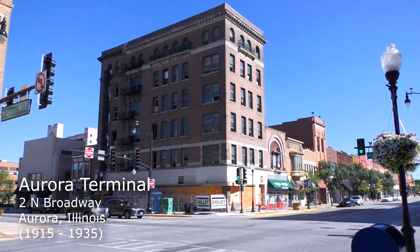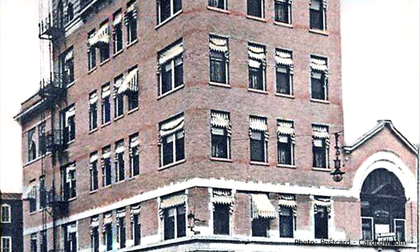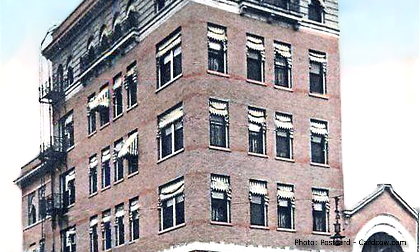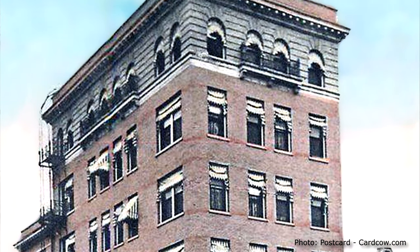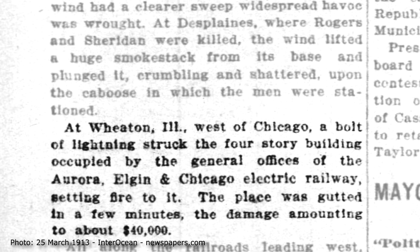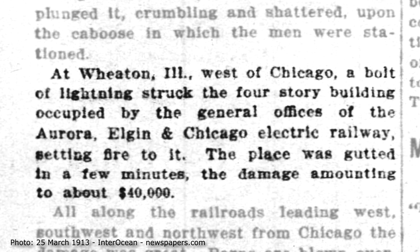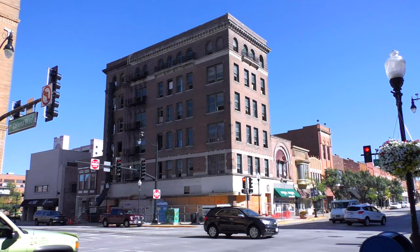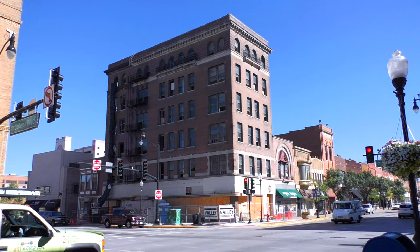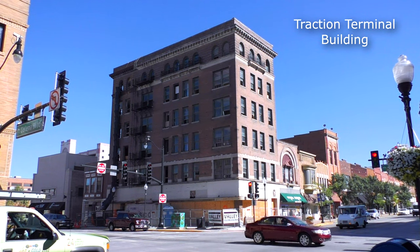This building was built in 1905, and at that time was the tallest building in Aurora, at 6 stories high. The Aurora, Elgin, and Chicago Railway occupied multiple floors of this new building after they moved their general offices from their Wheaton headquarters due to a fire in 1913, which had destroyed that building. The railway shared this new building with a few other prominent local lines, and so this building became known as the Traction Terminal Building.